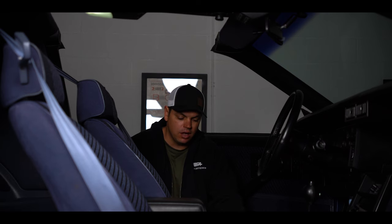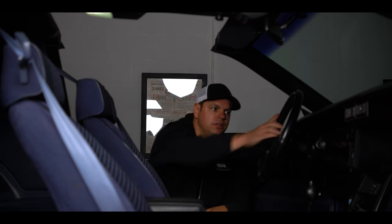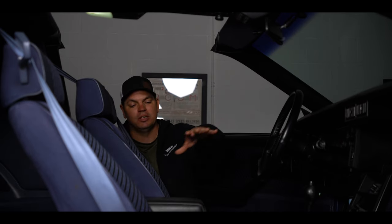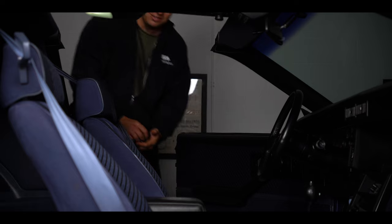Let's talk about this interior. Interior is extremely nice. All of your power functions work for the driver's seat. You have the deluxe steering wheel that's leather wrapped. Your center section, extremely clean. And my favorite part, when I was looking at this car to buy it, the clock still worked. Another amazing feature. Let me get inside here.